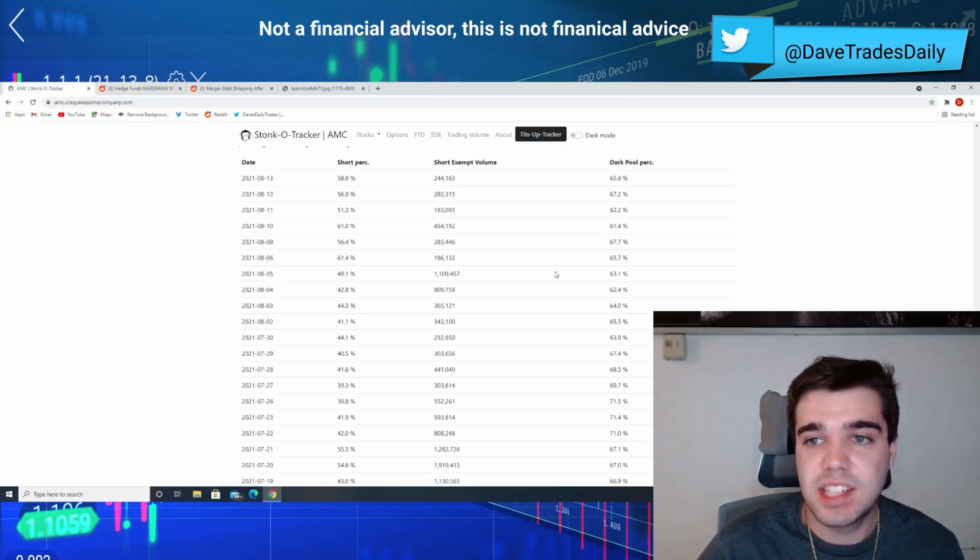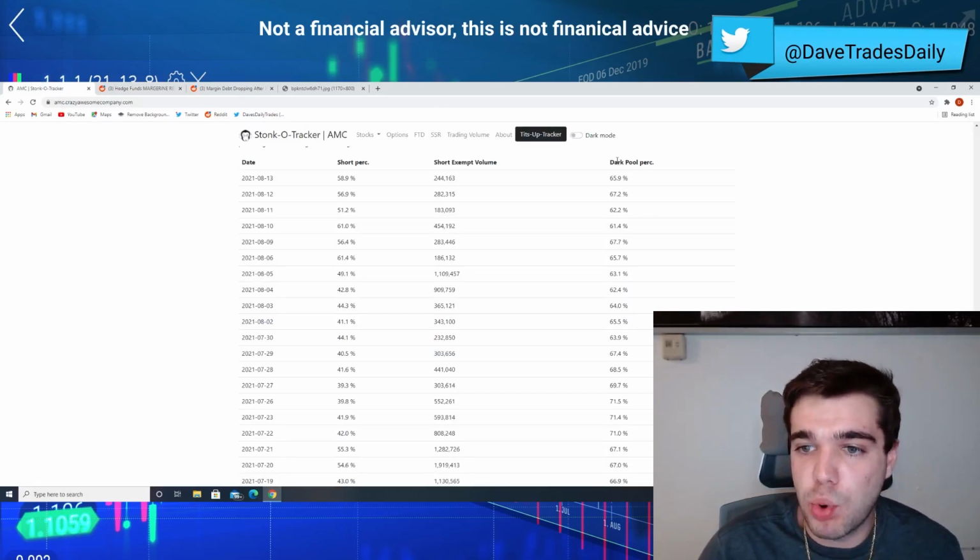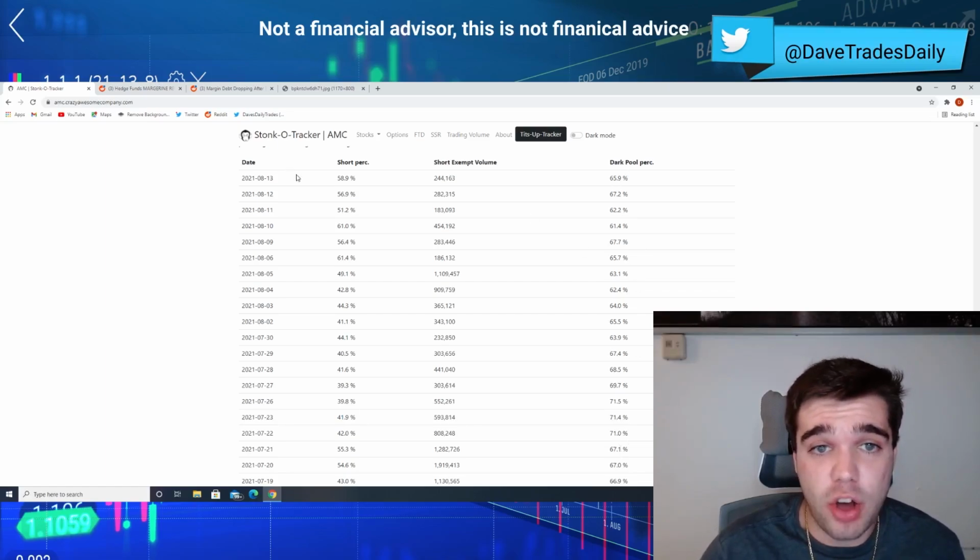So of course, Stonk Tracker. This is something I just want to point out because look at this dark pool percentage, guys. We have literally been in the high 60s and even have hit 70s in the past couple of weeks. So this is really crazy to see. And also seeing that the short percentage on the day is upwards of almost 60% this entire week.